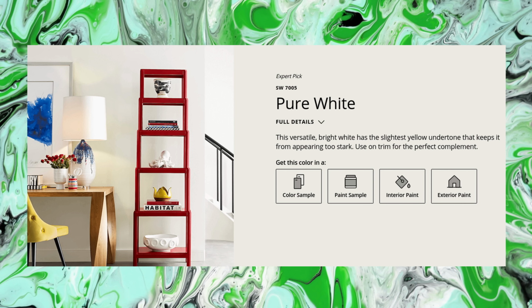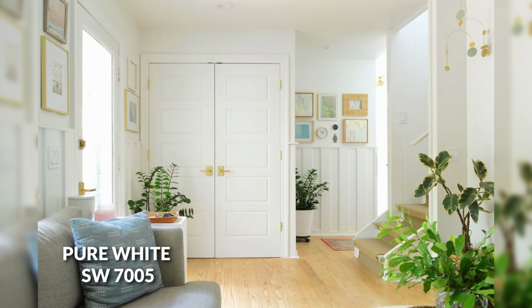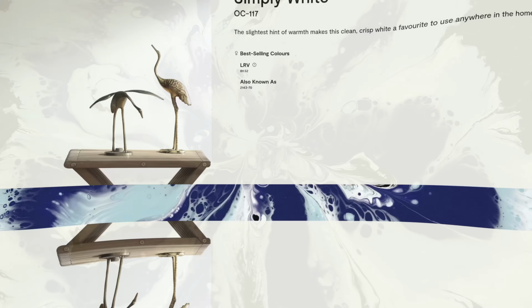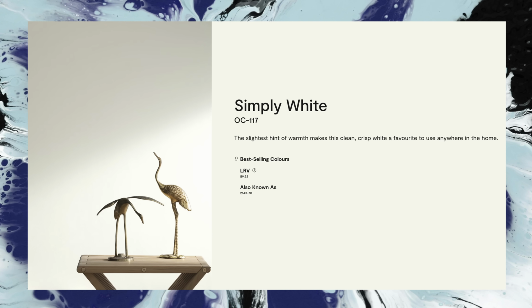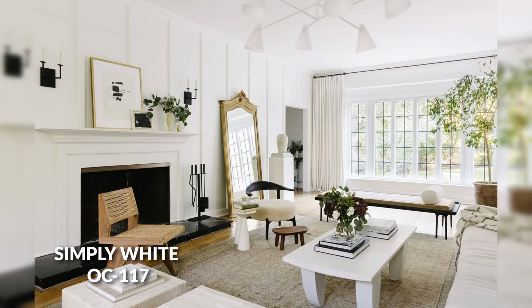It has just a hint of warmth, but still reads as a clean white, which works wonderfully for ceilings, trim, or hallway walls that connect multiple rooms. Using the same soft white on trim and ceilings can also make a space feel a little more expansive, but if you want something that has a bit more crispness to it, try Benjamin Moore's Simply White. It's bright without being super harsh, and it has a slight warmth that complements most wall colors.